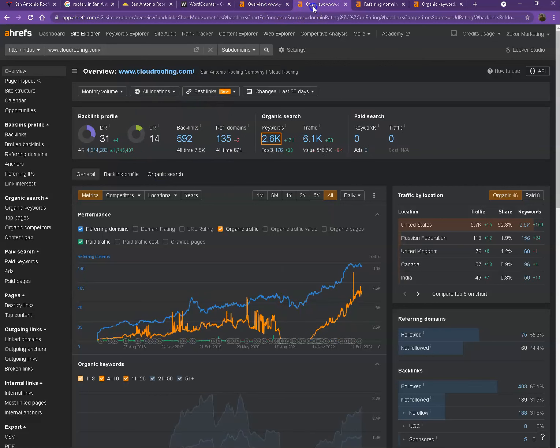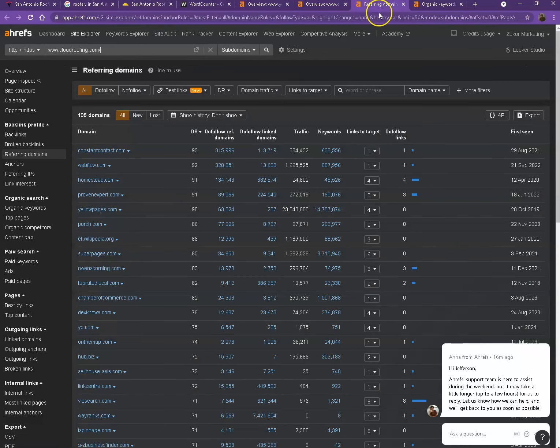So starting off with DR and UR, it shows that they have higher numbers, which means Google finds their website more trustworthy and stronger. The reason why that happened is because they have more backlinks and they also have more keywords, which resulted in more traffic. So let's go ahead and talk more about backlinks and keywords and discuss the importance of this too.